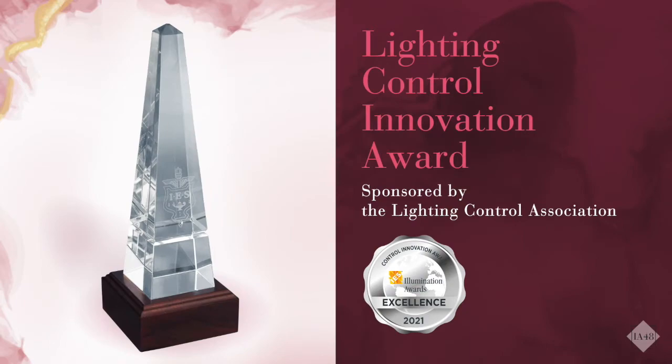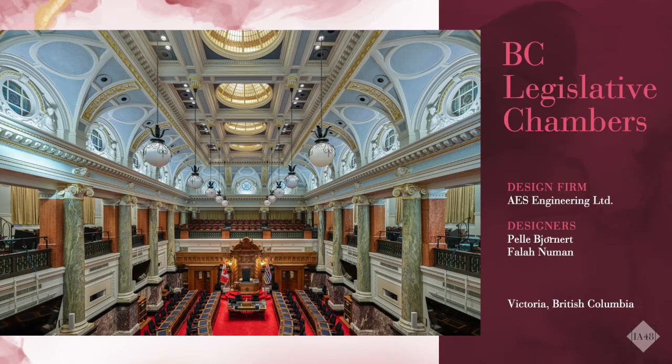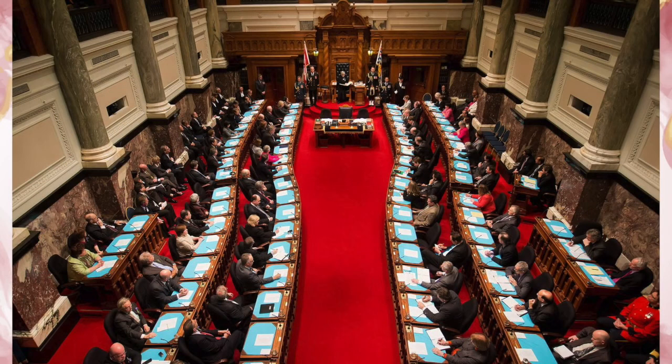An award of excellence for lighting control innovation is awarded to BC Legislative Chambers, Victoria, British Columbia. The lighting upgrade of the Legislative Chamber's 1970s halogen and fluorescent lighting would need to have strict adherence to the energy code, while decreasing utility costs, improving flexibility, and maintaining the heritage architecture. The dual use of the chamber for television broadcasts and public viewings required a flexibility of lighting level and zone controls to allow for easy and quick programming for both uses.